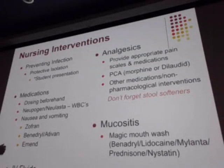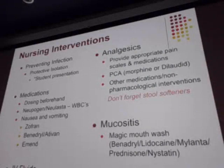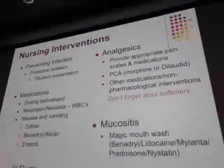Zofran, most of us are very familiar with Zofran, and Anzemet. Benadryl and Ativan. When I first floated to ICS, the immune compromised unit, they said on this little kid's list, it was scheduled Benadryl and Ativan. And I thought, that's weird. Nobody said they had an anxiety problem, and nobody said they were itching. I'm thinking of all the things that these are used for. Plus, together, they're going to make them super sleepy. And so I was like, okay, I've got to figure this out.